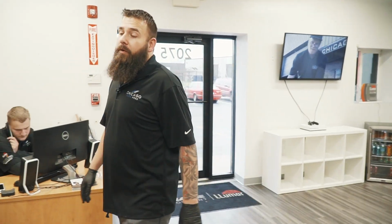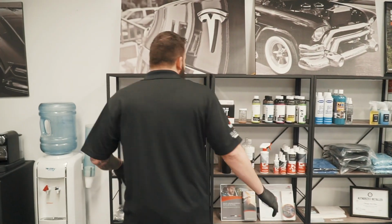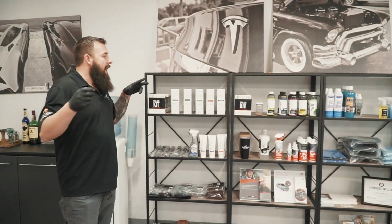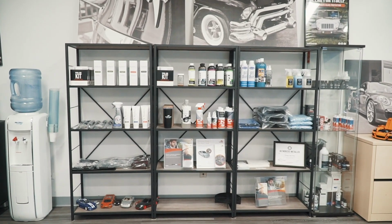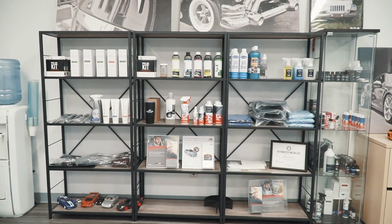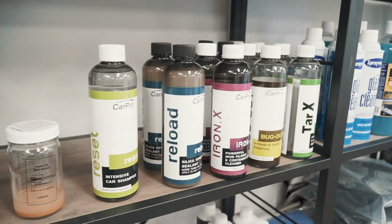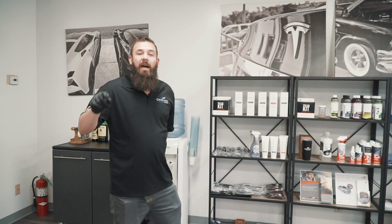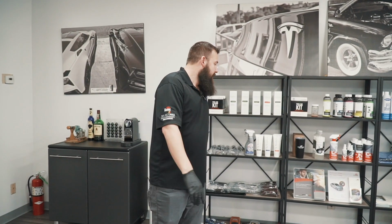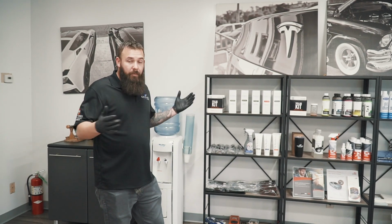So exciting news. We got these shelves here. We're gonna start ordering some inventory. Both of our shops, Glen Ellyn and Glenview, we're gonna stock a whole crap load of detailing supplies. If you're a local detailer, we're gonna have tools, equipment, pads, compounds, polishes, we're gonna have the G-Technique line, the CarPro line, we'll have the AMDetails line, and anything that you need, stop on by, we can take care of you. Super excited about that.